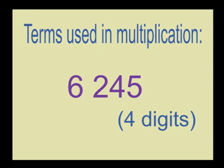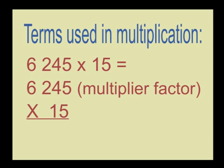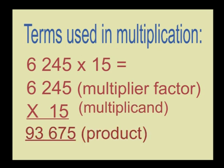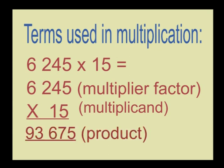The next term that we should know in multiplication is that we call the biggest number of the two in the multiplication problem the multiplier factor. The smaller number that we are multiplying it with is known as the multiplicand, and the answer is the product. A product is the result of the multiplication of two or more numbers. So in the multiplication problem where we are looking for the product of 6,245 multiplied by 15, 6,245 is the multiplier factor. Write the multiplicand factor 15 in a vertical column underneath it. And the product, or the answer we get, is written in vertical columns underneath the earlier numbers.